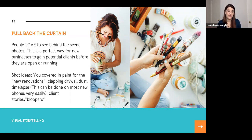Another thing is, of course, client stories. If you don't want to have your photo in there, sometimes you can ask a client, you can take some fun photos with the client and maybe their product or them enjoying the service that you're offering. Something like that, just to showcase that people are enjoying your service or product.